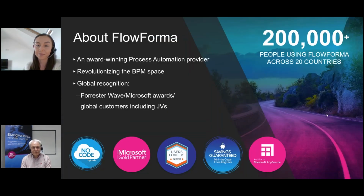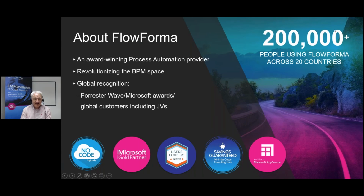That's great. Thanks very much, Ursula. So I'm just going to tell you a little bit about the FlowForma organization. It was formed in 2016, and we're an award-winning process automation provider. So we focus on process automation. While there's a wide range of digital tools going into construction right now, our focus is on digital processes. And as I said at the very beginning, the reason for that is that processes get results, measurable results. So it's a great way to kick off a digital transformation, to focus on process at the outset.